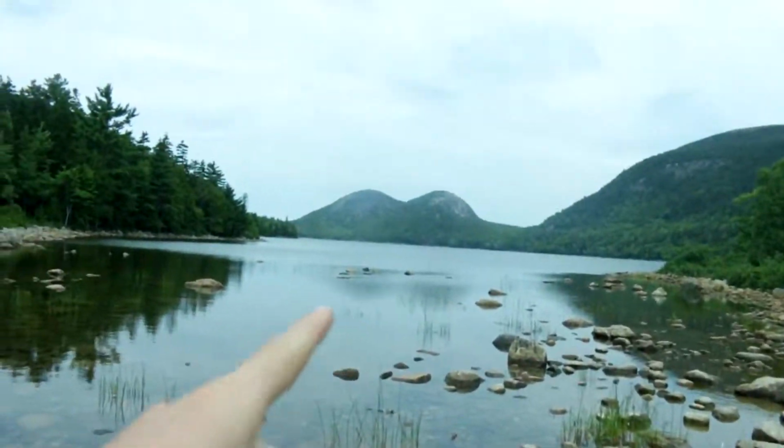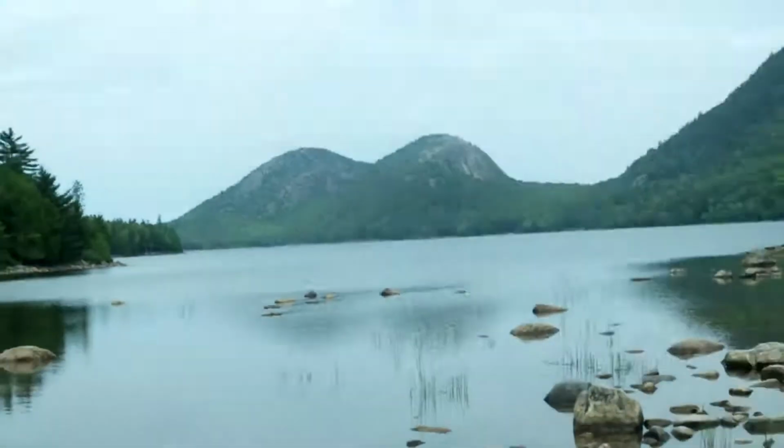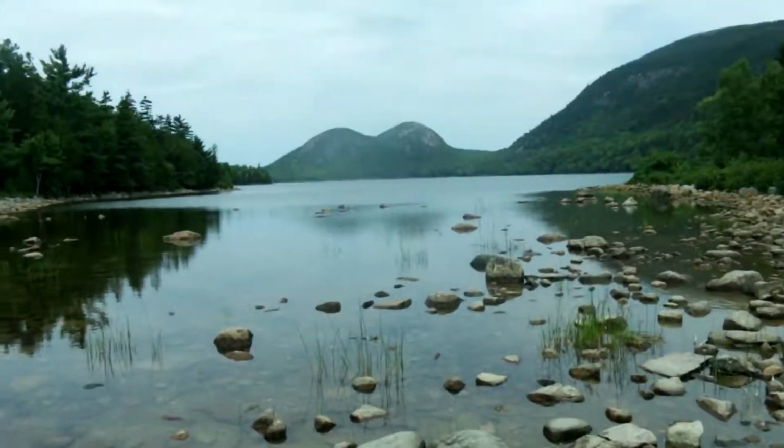Okay, so we're done eating lunch, or I guess that was kind of like a brunch or a breakfast, but it's like 1 o'clock now, and we are gonna go hike around Acadia and just explore. This is a dope view right here. Nice mountains there, it's a nice lake.